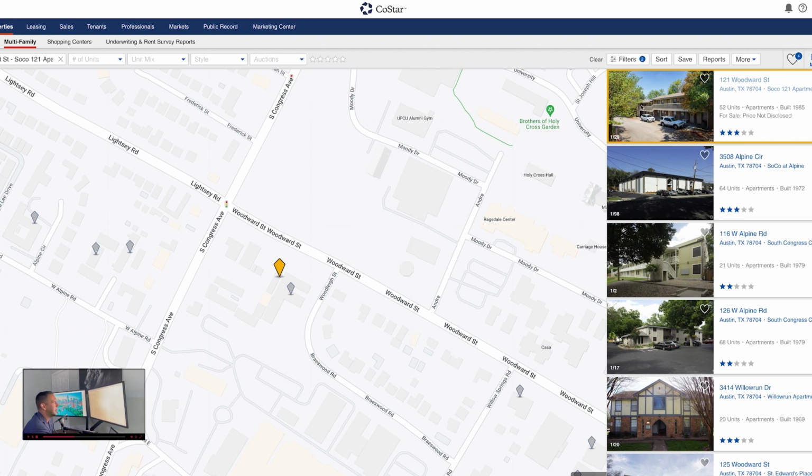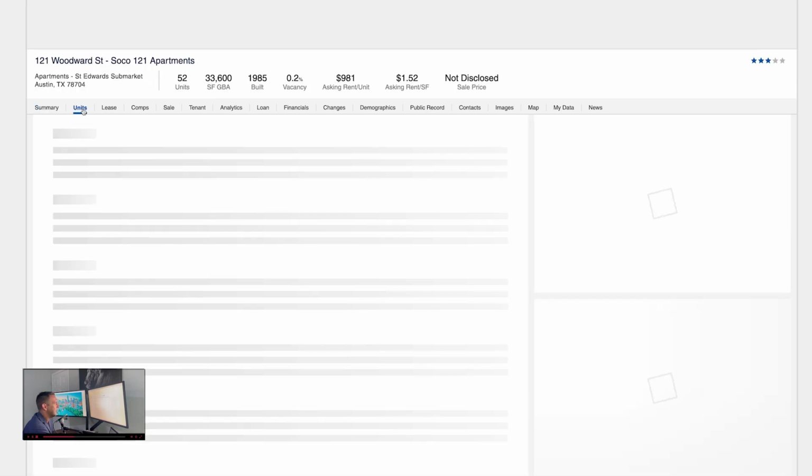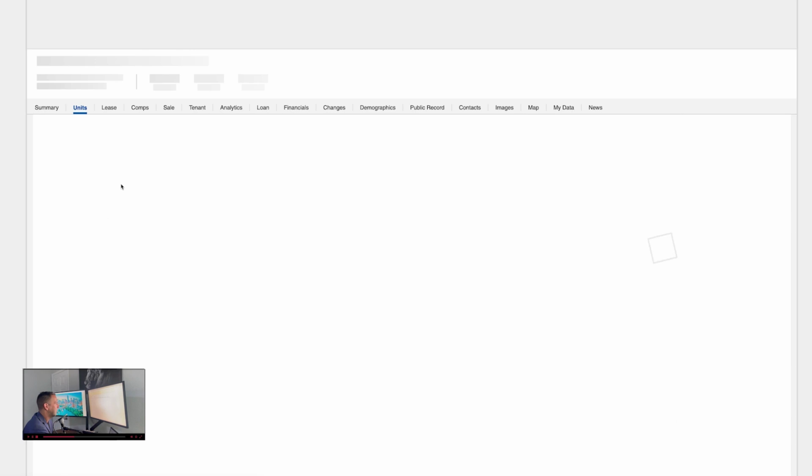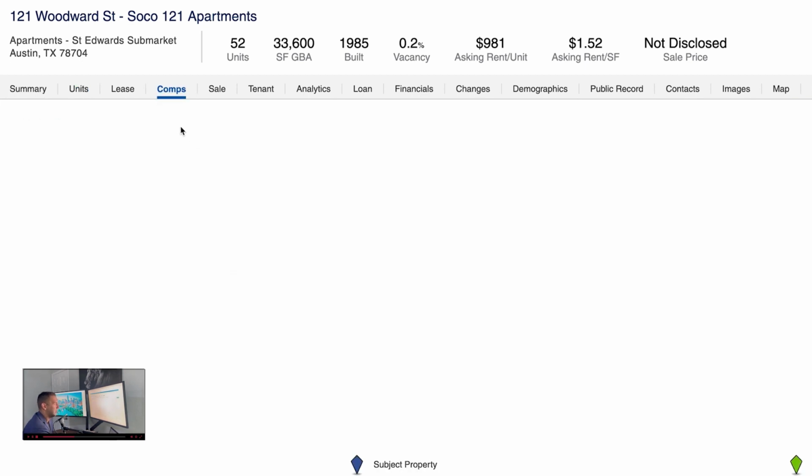So we're going to go ahead and open up this property on CoStar. It does show that it is currently available for rent. We'll go over to units here and just confirm what the units are. So same thing again, 20 units, 1 bedrooms, 400 square feet, 32 are 2 bed, 800 square foot. So we're going to go over here to comparable properties, comps, and we're just going to see what CoStar believes are some comparable properties. Now, an important indicator is it said the asking rent is $1.50 per square foot.